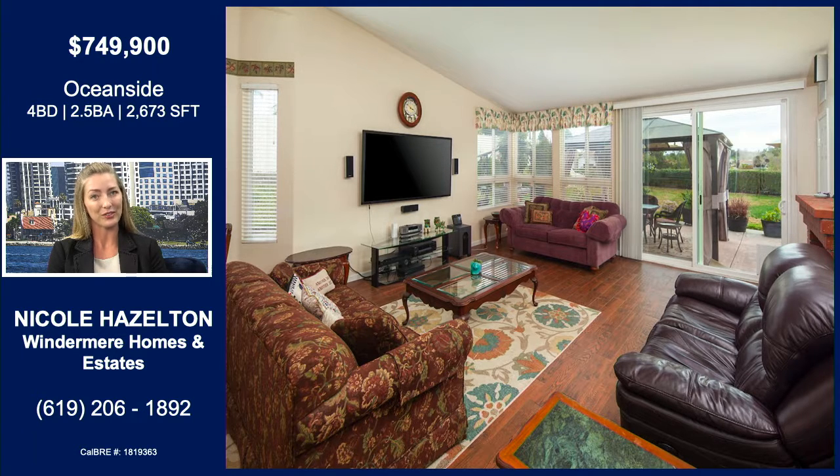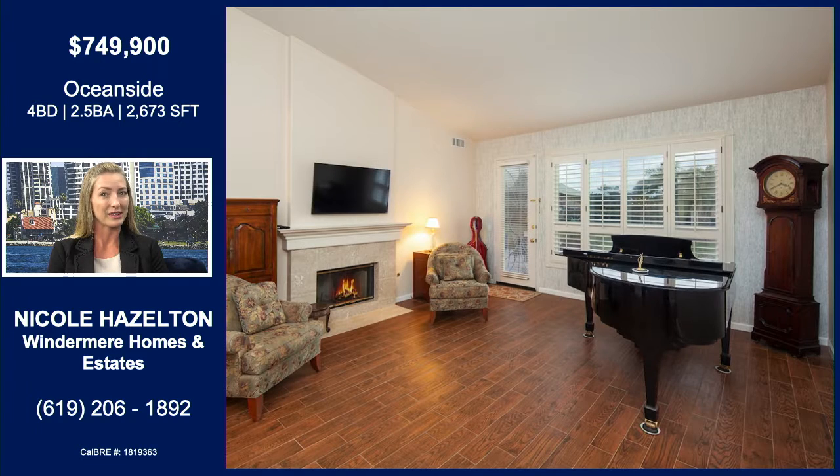We've got the living room. The living room and the den are separate, and there's not one, not two, but three fireplaces throughout the home. You have a fireplace in this room, a fireplace in the den, and a fireplace in the master suite. This could be the formal living room. And the other room that you just saw was off of the kitchen. This is actually right off of the entryway.